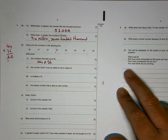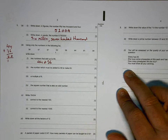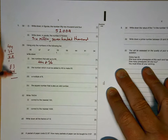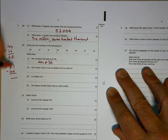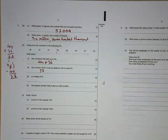The number which must be added to 46 to make 83, well, the way that I would do that is if I take those two away from each other, the difference is the number that I'm looking for. So again, down the side of the page here, I'm going to do 83 take away 46. Can't take 6 from 3, so I have to borrow, and that means that I end up writing it rather than as 83 as 7 and 13. 6 from 13 is 7, and then 4 from 7 is 3. So the number I'm looking for is 37.